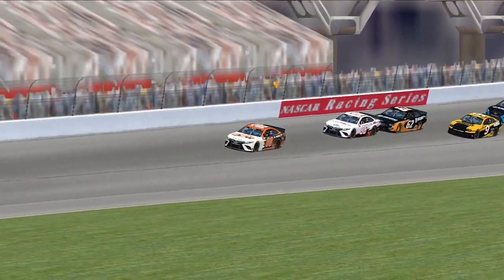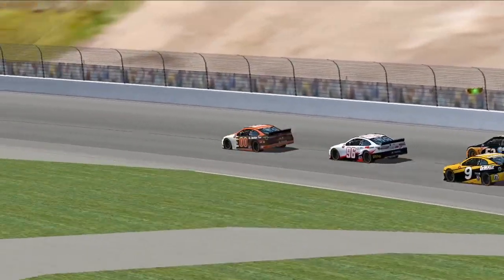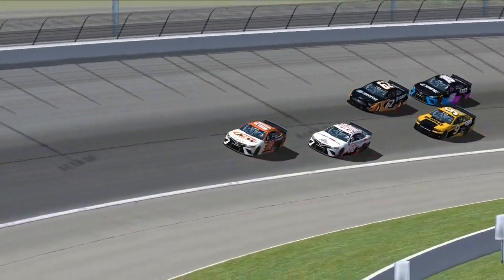Ryder Smith's car's looking like the strongest it's been all day. He's back up and dominating. Doesn't look like Jack Halleck can compete with him. Jack Halleck's going to try to go low. He didn't get there.